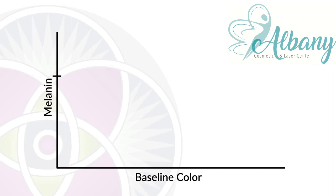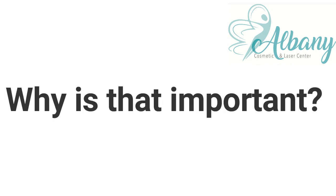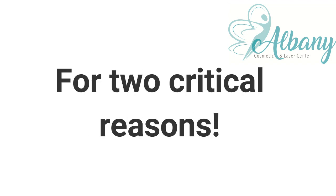So we will treat your melasma right here with a particular frequency of energy that has a very high affinity to the melanin. And because it has a very high affinity, we can use really low power. Again, we don't have to force energy in. The melanin is just going to absorb it. Now, why is that important? For two critical reasons.